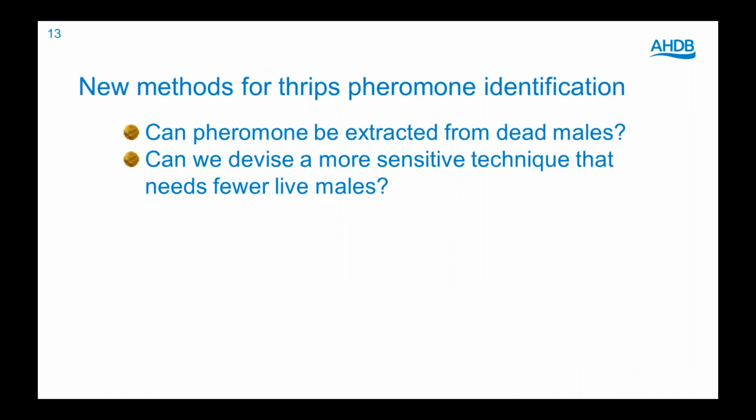So what did we try to do? Well, we wanted to find out, could the pheromone be extracted from dead males? If they produce enough and have it stored, then there's enough male pheromone within the males, and we could collect up the males and accumulate them and get enough pheromone that way. So that was one question.